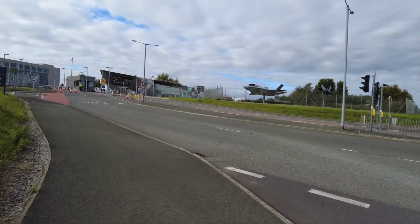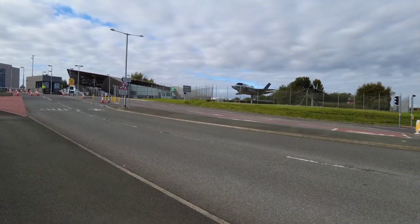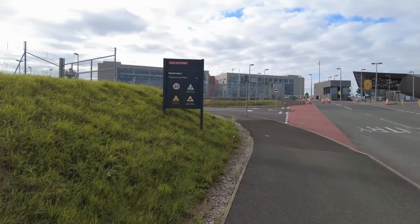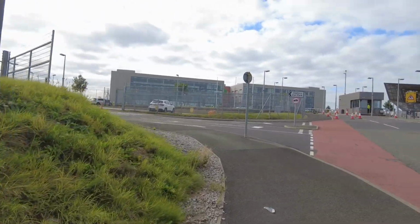What we will do, I've heard there's a massive runway at the back of here, so I'll see if I can get the drone over the runway and see if we can shoot down the runway of the BAE Systems in Salisbury. BAE Systems.